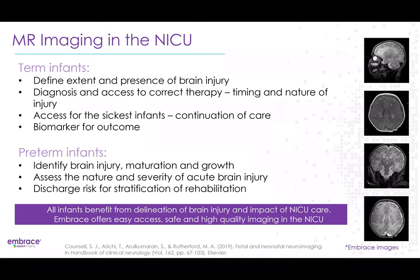Now in the preterm infants, we're using MRI to identify brain injury, monitoring maturation and growth. And with the Embrace in the NICU, you're able to truly track that growth because you can more easily do sequential scanning. It doesn't involve that complex planning and prepping process and does not require requesting yet another slot or two slots on the radiology schedule.